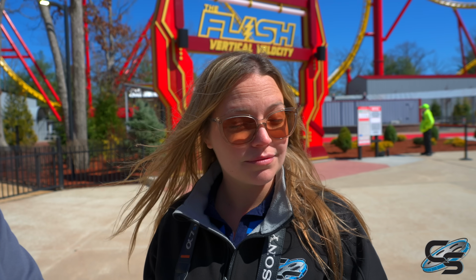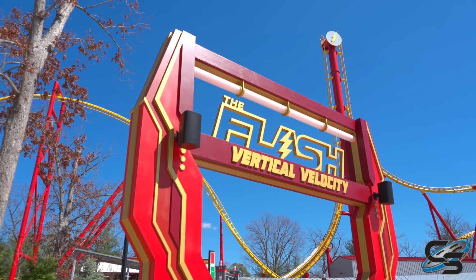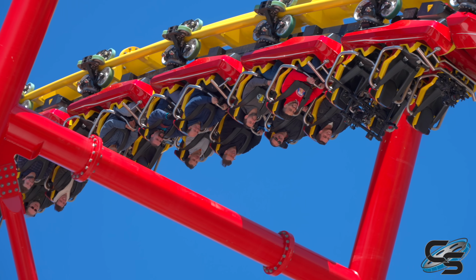I am really curious about riding in the front row because that's currently not available because of the camera rigs. So that's probably my priority whenever we do come back for opening day. But overall, I'm really excited about this ride. I think people are really gonna like it. I think it's gonna be a crowd pleaser because it's very smooth. It's not so crazy intense that people are gonna be like, this is a lot. I think it's perfect. Yeah, I would not say it's an overly intense ride.